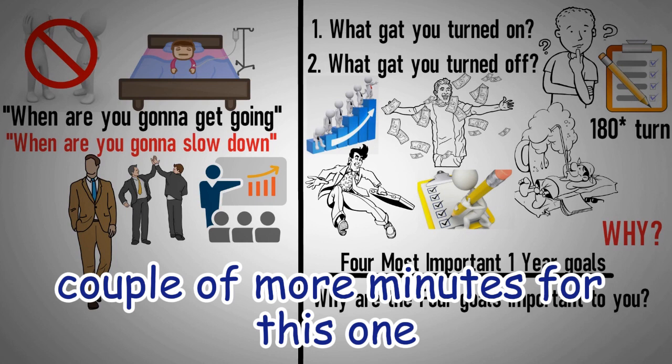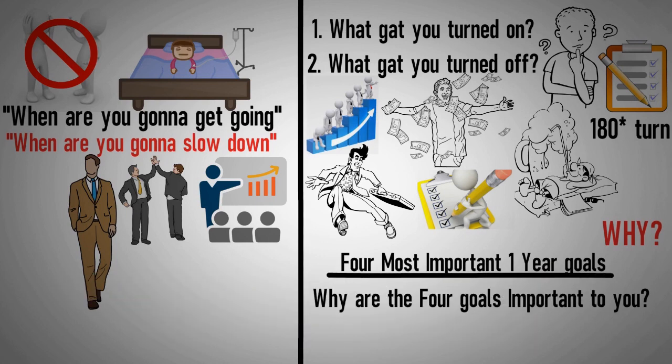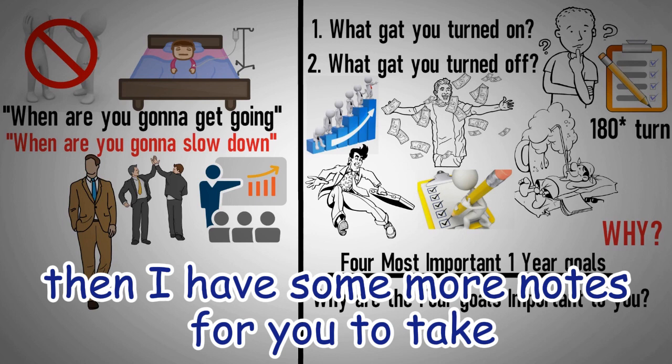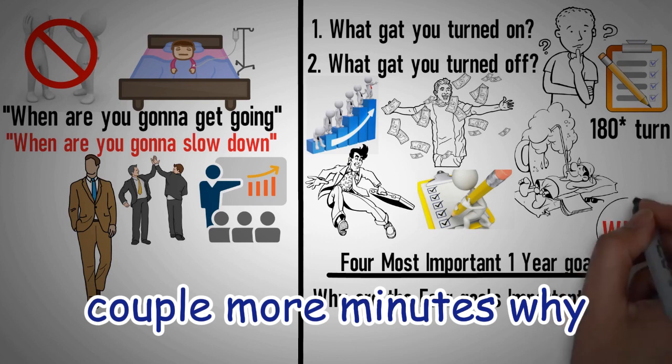A couple more minutes for this one. And then we'll put a little star there that says continue this later. Then I have some more notes for you to take. A couple more minutes. Why?